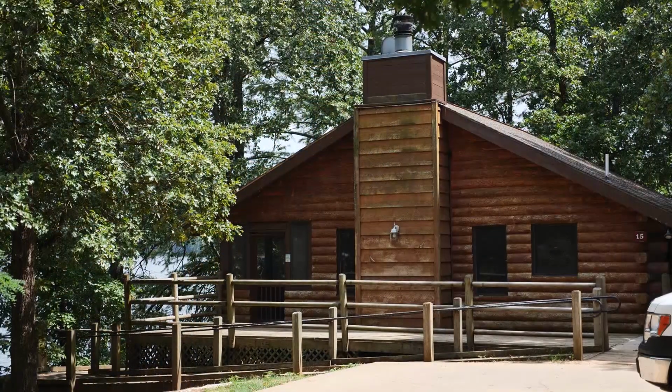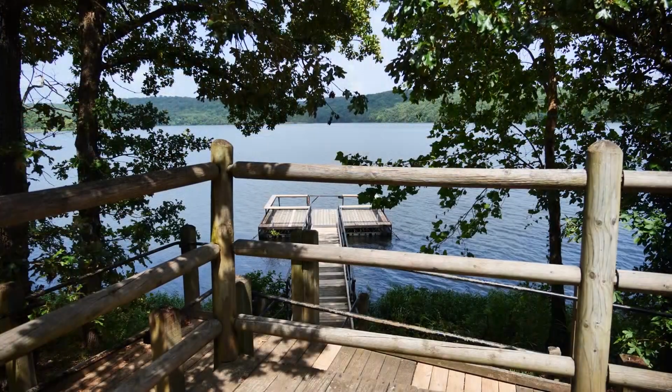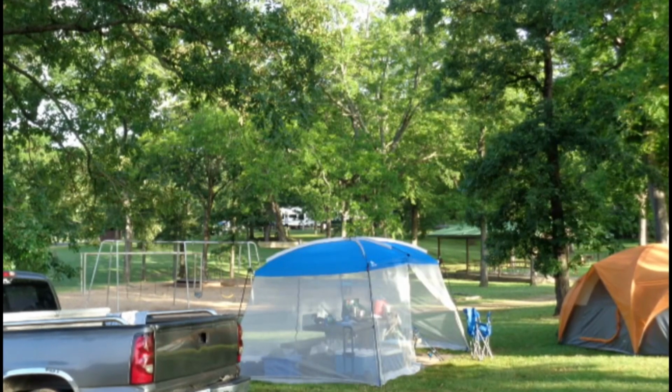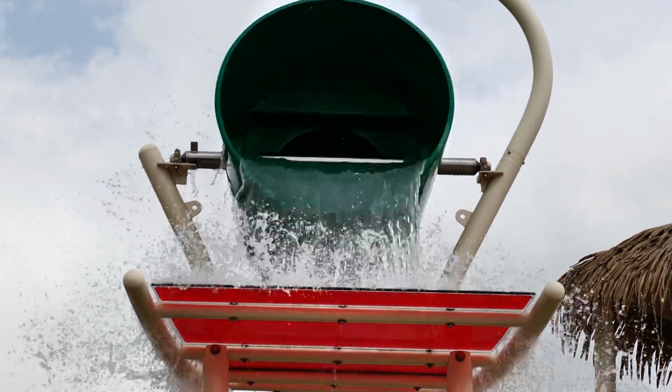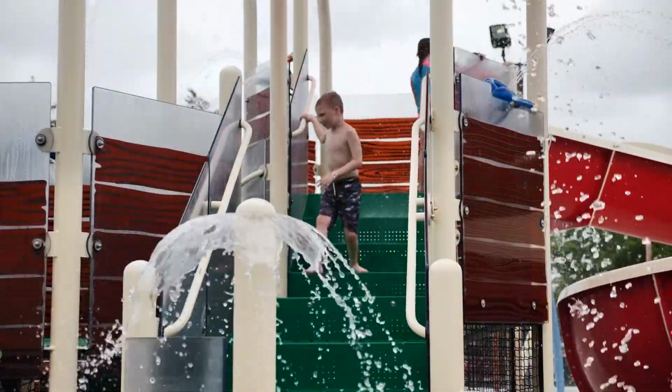There's the famous cabin on the lake, a handicap accessible cabin that sleeps 6. The view from this one is intoxicating and alluring. There's also RV and tent camping, which here could be quite peaceful. Okay, so this may not be peaceful, but it sure is fun.